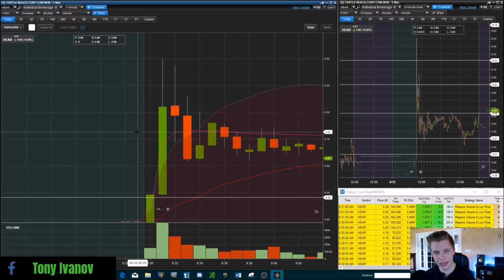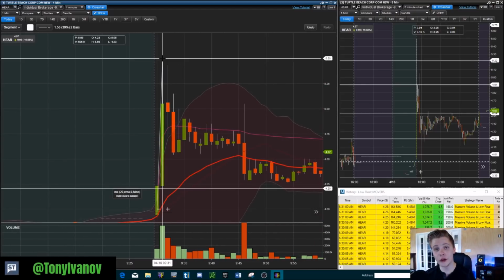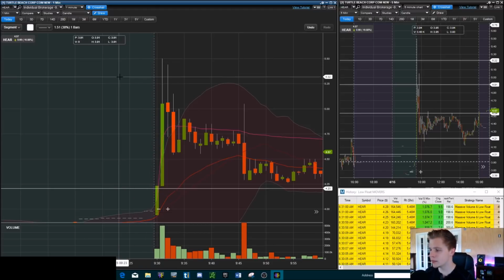I'm surprised it didn't get halted. Pretty weird, because this was, let's see, how big of a spike was this? It spiked 39% in 2 minutes. Usually these low floats get halted when they spike up 10% too fast. So weird that it didn't get halted, but either way, it was an awesome, awesome play.